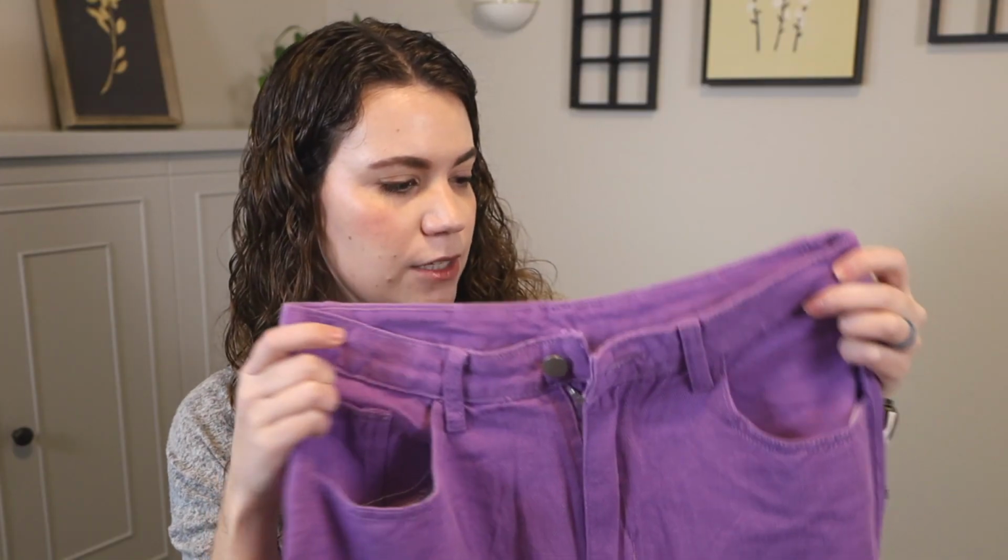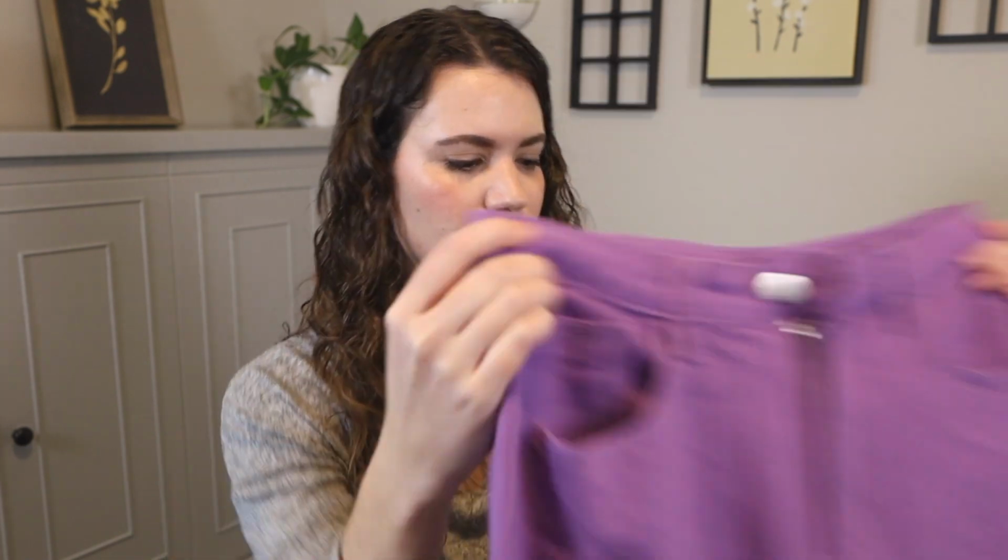Out of all the jeans today, these ones feel the most flexible. Maybe they're the most thin, I'm not sure, but they feel very flexible, but they're not very stretchy at all. So I think these look really fun. I'm excited to try them on, so let's get to it.